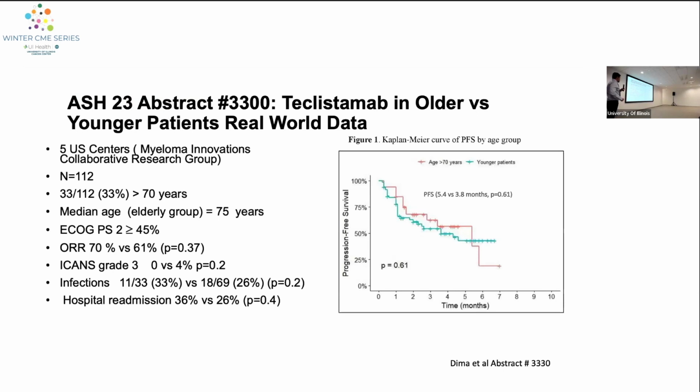What they did here, they compared the outcome retrospectively between patients who were young and those older than 70 years, and looked at which one had worse toxicity and survival. The median age of the elderly group was 75 years old. Many of them had a poor performance status. In summary, long story short, the patients had a similar progression-free survival to what has been reported in the literature. There's no signal here that older patients will have a worse survival. And in terms of toxicity, maybe the study could be underpowered, but there were no signals that there were more infections in this elderly population, supporting the use of bispecifics in elderly patients.